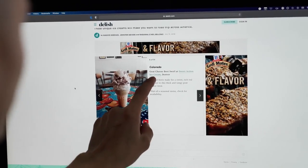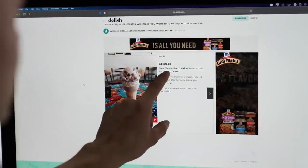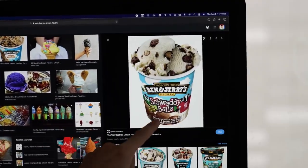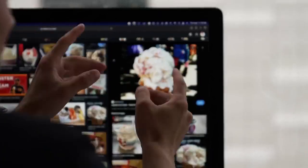And let me just tell you, there are some really weird ones. I saw a lot of ice cream flavors with certain types of cheese, whether it was cheddar, goat cheese, parmesan, or blue cheese. Then people also seem to be obsessed with things like charcoal, which I don't even think has any flavor. I'm not exactly sure what this flavor is supposed to be. And I think the craziest one of all came from Maine. It was a lobster ice cream.